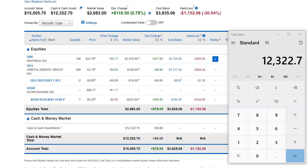And looking at our cash on hand, it's currently at $12,322.70. We do have the $70 put, so if we subtract the $70 put, which is $7,000, we'll have a total of $5,322.70 left. So I'm going to hover over trade and go to options chain.